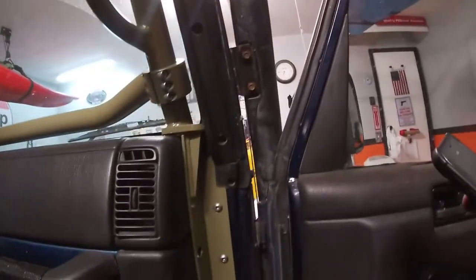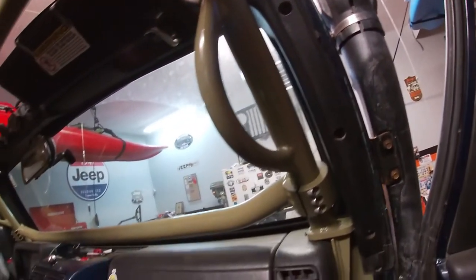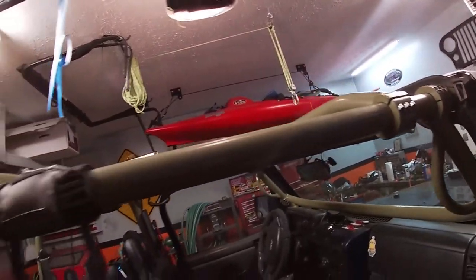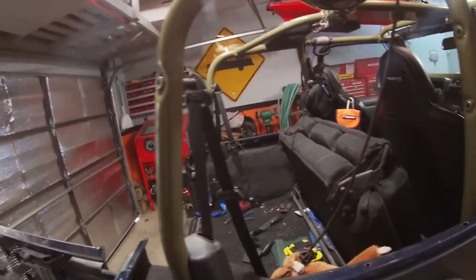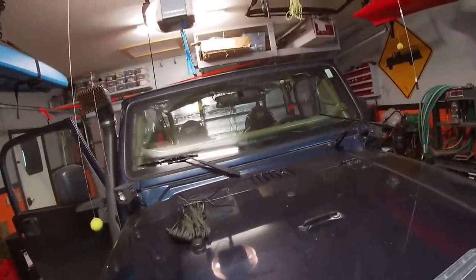YouTube, we have got her in. That is 2013 Jeep Commando Green. Full roll cage. Gotta do a little cleanup in the back. Gotta hang up some wires. But it actually looks pretty good.